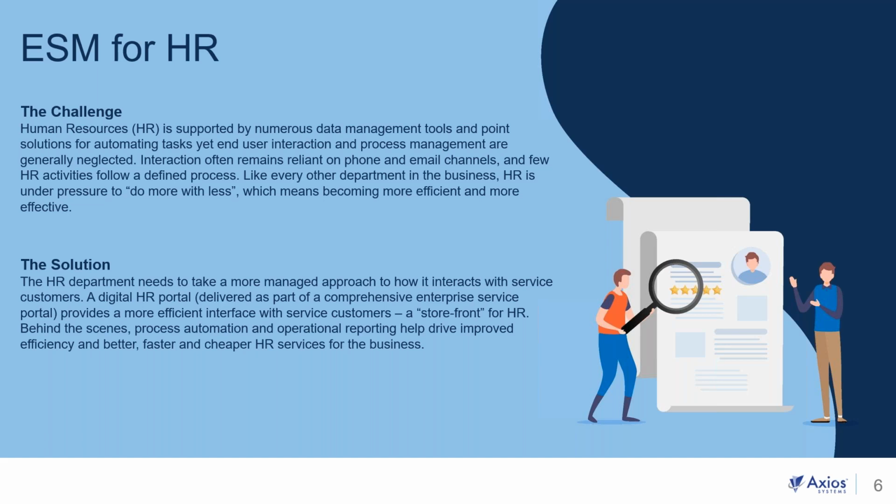So the solution: HR needs to take a more managed approach to how it interacts with our customers. A digital HR portal really provides that in many ways and allows HR to provide a more efficient interface to allow for process automation and operational reporting to help drive improved efficiency and better, faster, and cheaper HR services for your organization.